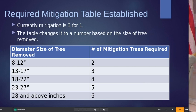We didn't want to penalize the developer that decides to plant on his site. If he wants to plant back on his site 2 trees if he removes a 10-inch tree, he doesn't put any money in. So the 3 to 1 doesn't apply to him if he plants back on his site? It does not apply if he plants on site. He doesn't put any money in the mitigation bank. The bank is only for those trees that he can't or won't or is unwilling to put on his property.